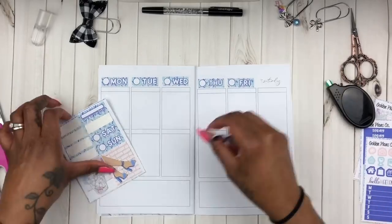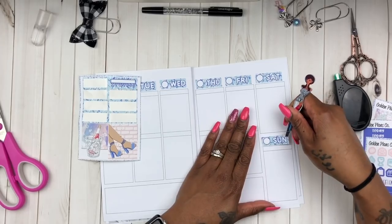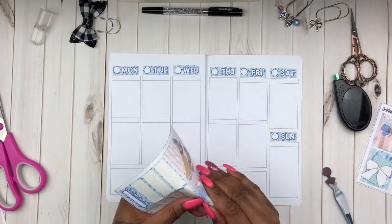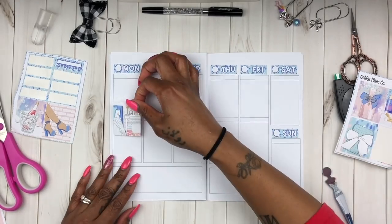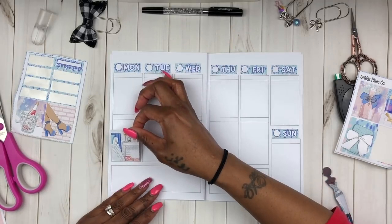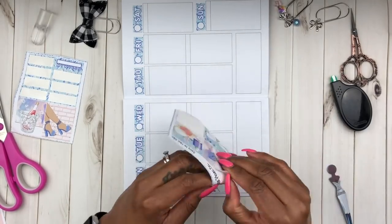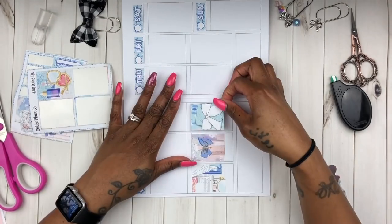Y'all already know the drill. I gotta lay my date covers. It's very rare that I don't do the date covers. One, I feel like I should do it because it's part of the kit and it adds the extra decorative vibe to the spread. And then the other is, for the most part, most of my inserts, I don't like the way the days of the week look. Like, I am a script, italicized font type of girl. I like my scripts and I like them to be thin and italicized. And this actual insert has all of those features.